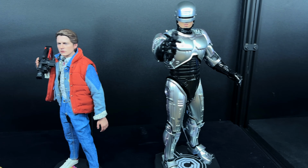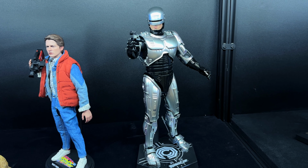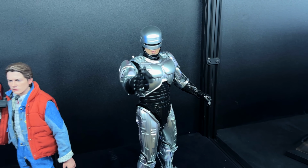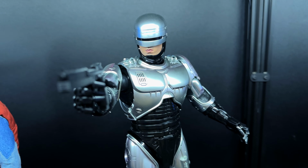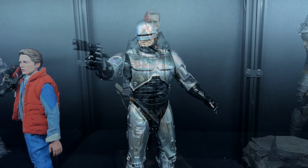And we do have Marty from Back to the Future 1. This is the 2.0. I like this one a lot. He came out really well, and he goes well with Doc. And then RoboCop from the first movie. I think I will be getting the RoboCop that is coming out with that blue tint just to put next to him, but this is such a great figure too, and it is one of Hot Toys' best that they've ever done.